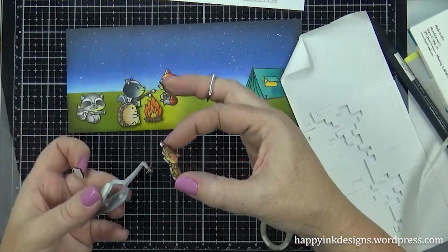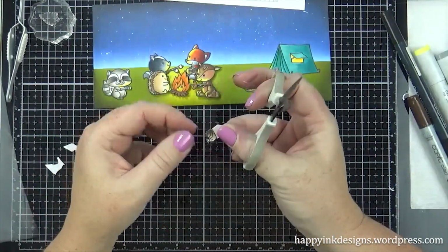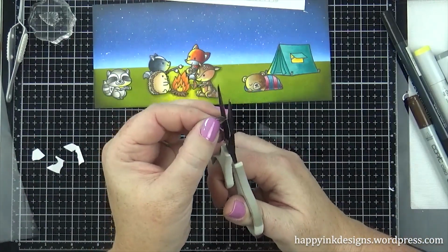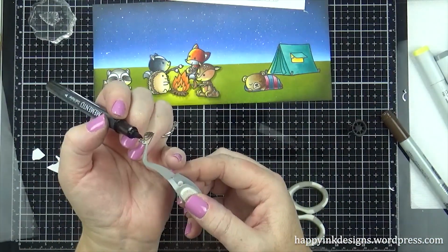It's the little attention to details like this on cards that really draw me in. I love little details like this. And I almost forgot about my little snail there. I left him on the paper. I hadn't colored him, and he almost went in the garbage with my scraps.